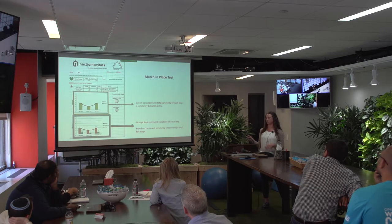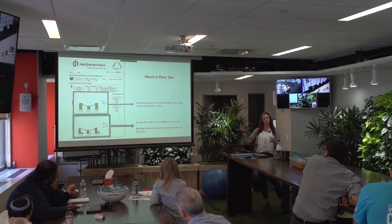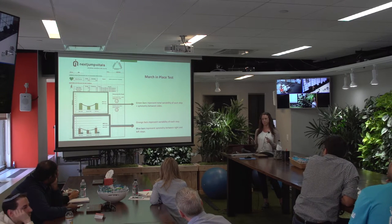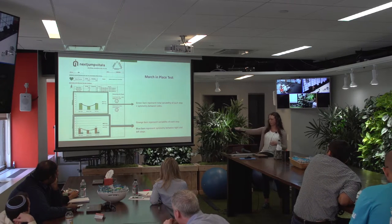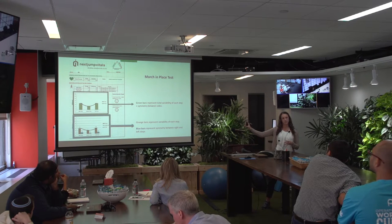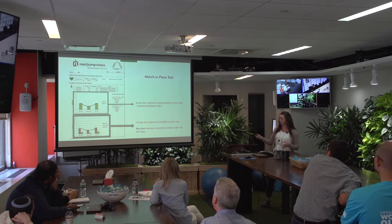The next portion of the vitals is your march in place test. The green bars, what you see here, actually represent total variability plus asymmetry in your step. So this is giving you kind of a big picture of how you're performing overall. Versus the bottom bar, the orange and the blue bars, this is really important to understand. It's a difficult concept to understand, so I'm going to walk you through it kind of slowly.